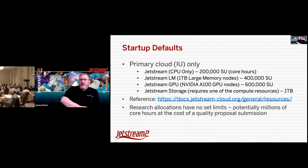Some setup defaults. I mentioned that we are allocated via Exceed. So you come in and you get an allocation. You can get a startup allocation, which is fairly easy. Basically, it involves you give us a paragraph of what you intend to do, and then you can get up to 200,000 core hours on the CPUs, 400,000 core hours on large memory, and 600,000 on GPU. Now, there's some multipliers in effect with the large memory and GPU, but essentially you can get hundreds of thousands of core hours for about 10 minutes of your time.